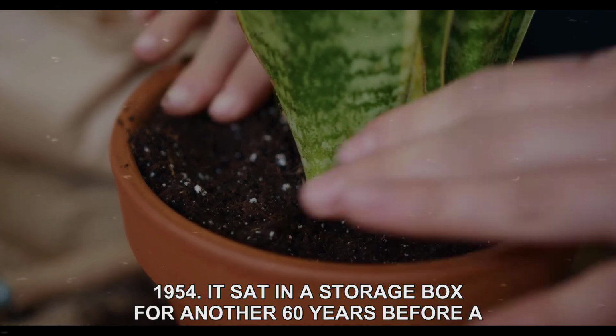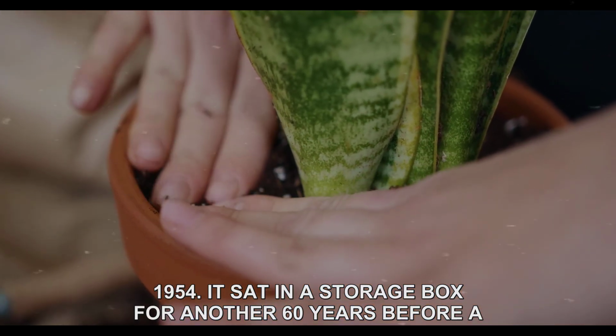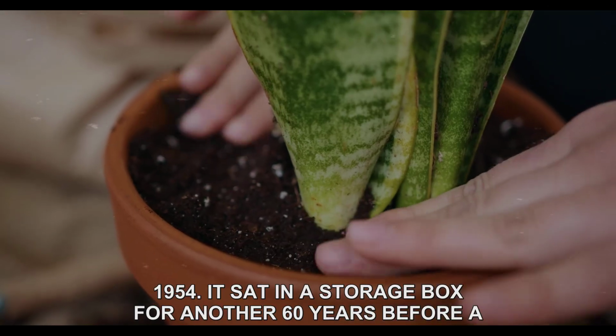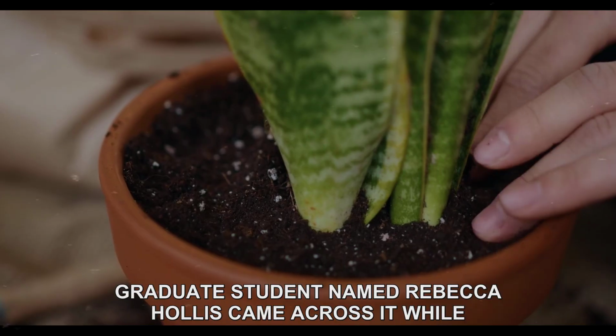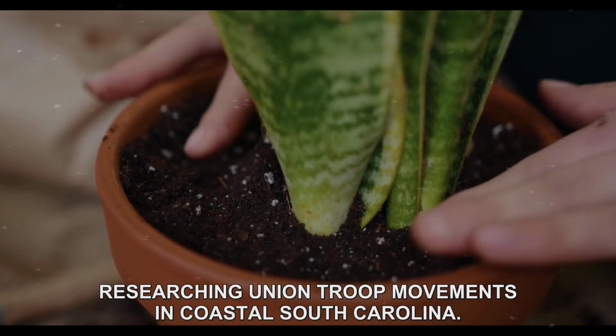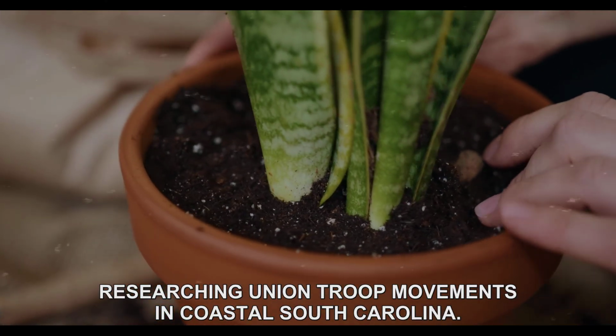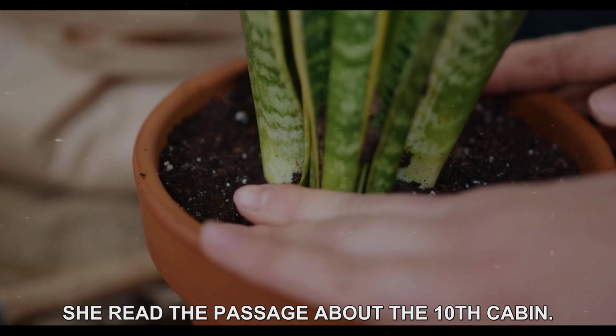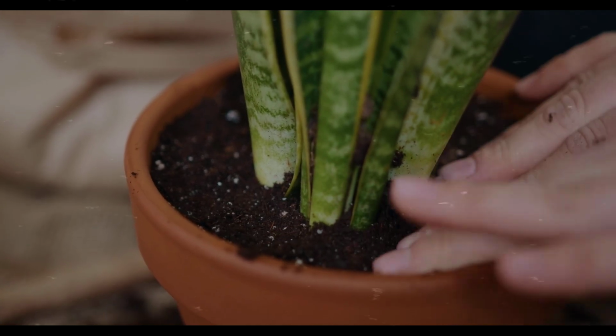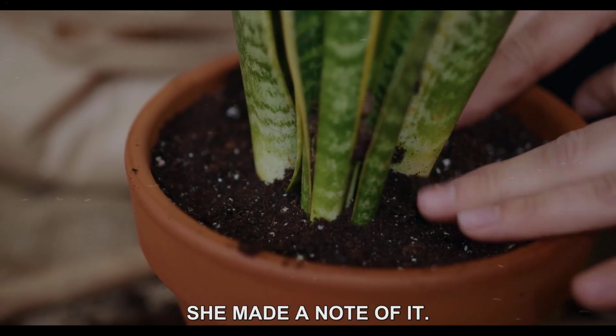It sat in a storage box for another 60 years before a graduate student named Rebecca Hollis came across it while researching Union troop movements in coastal South Carolina. She read the passage about the 10th cabin. She made a note of it.